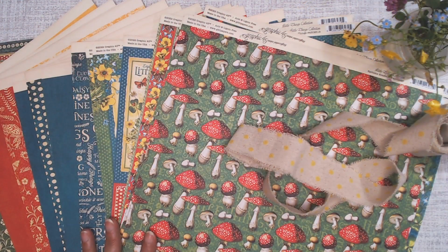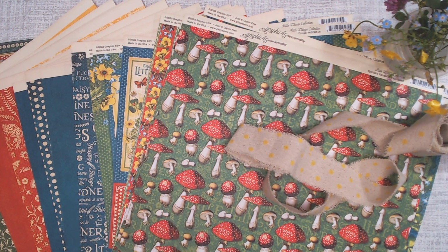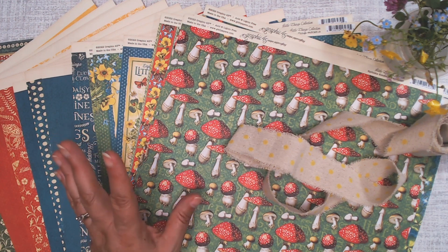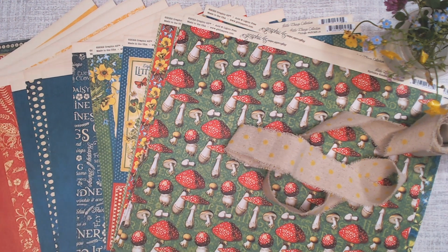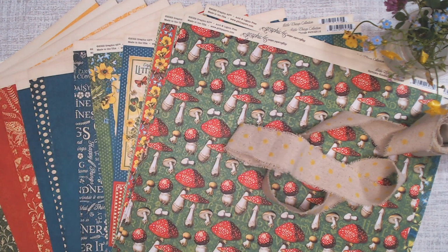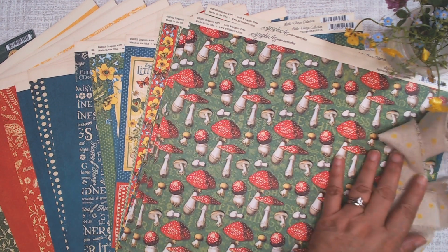So that is what I received in my design team haul for Country Craft Creations. Go ahead and pick up some of this Graphic 45 Little Things collection. She still has some in stock. I think the chipboard elements were limited, but you know, it's one of those collections that you should take a second look at because it really is adorable.